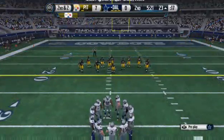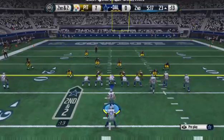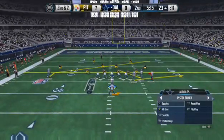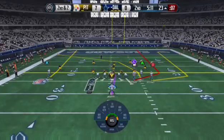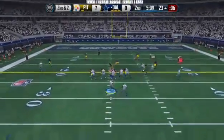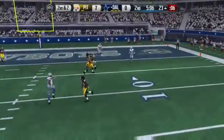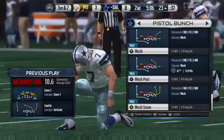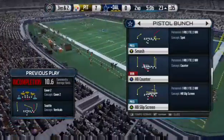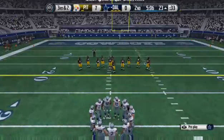After that grab, it's now second down and 2. The Cowboys line up in the pistol offense. The Cowboys in the pistol. Looking to the right side and throwing. Almost intercepted. Lots of ways to attack cover 2. There's no doubt about it. You can throw it underneath. You can pump fake the safeties, make one of them move, and still throw it deep down the field.